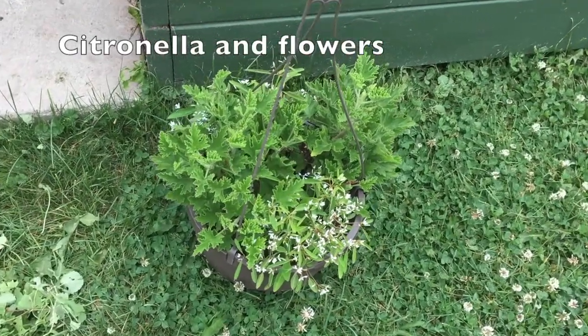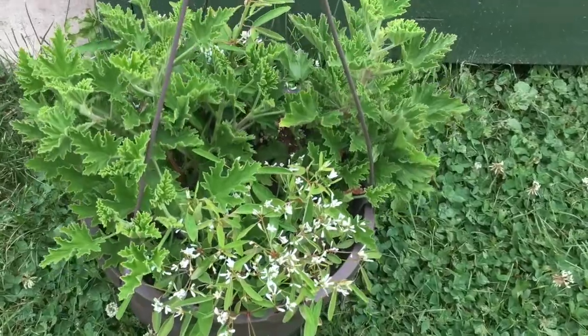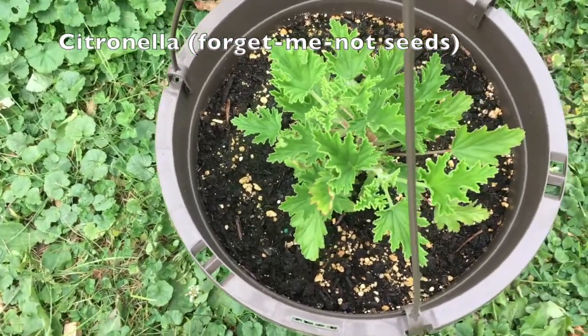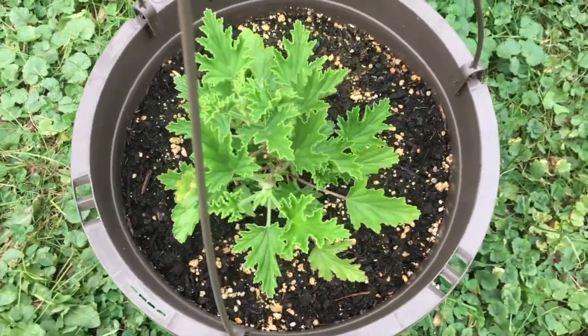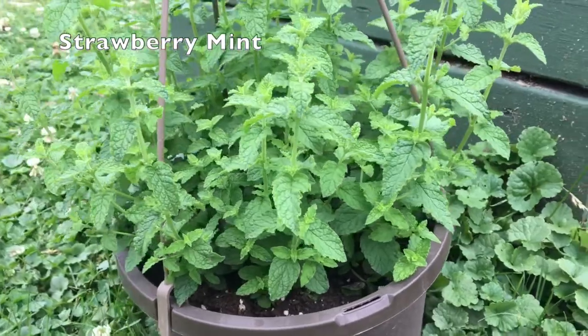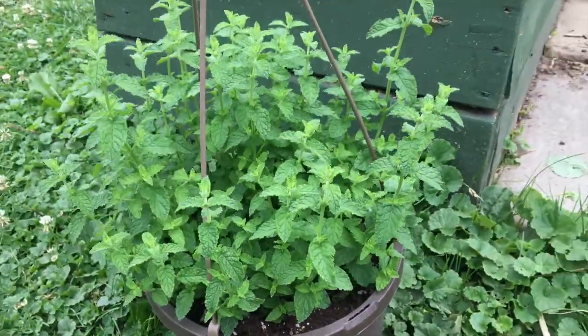We'll start with my hanging baskets. They're all doing really well. The only thing to note is that the forget-me-not seeds that I planted in this one never did germinate. So this week I think I will probably just plant some new seeds in there.